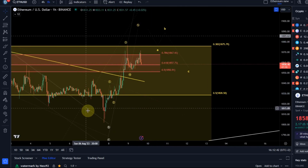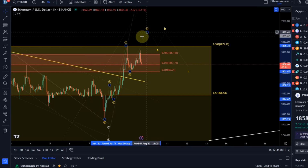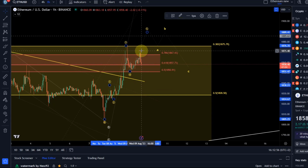I need to see these 5 waves up in yellow confirmed. I need to see these complete 5 waves. We always need 5. As I highlighted in yesterday's video, so far we haven't got 5. And it can fail here. If it fails, it will fail here. And the relevant level that needs to hold is 1850.